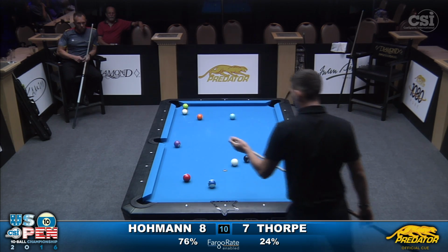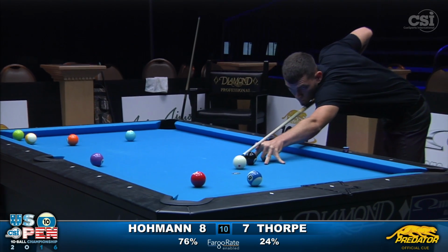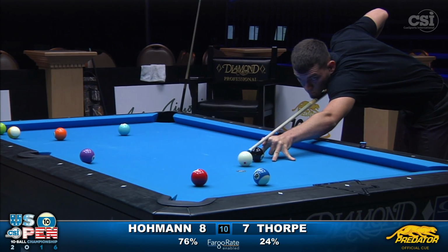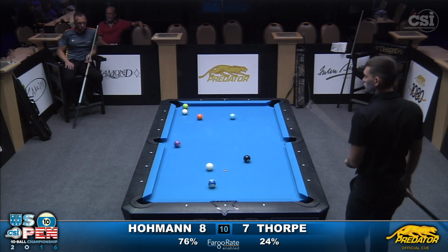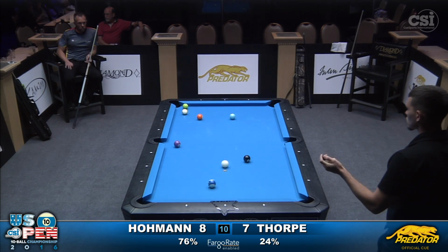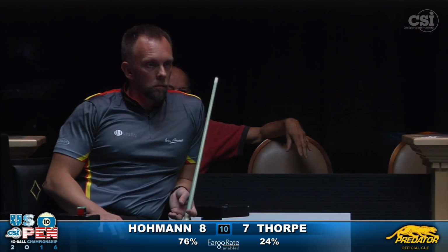He may end up shooting this 5-6 combination. I was going to ask him, do you like playing it so that you wouldn't be just come up a little short so you can just roll up there? Or is the 5-6 so nice that that's what you'd play? No, I think he can roll down and shoot the 5 in the other corner now. He's got the perfect angle for it. That's what he's looking at.